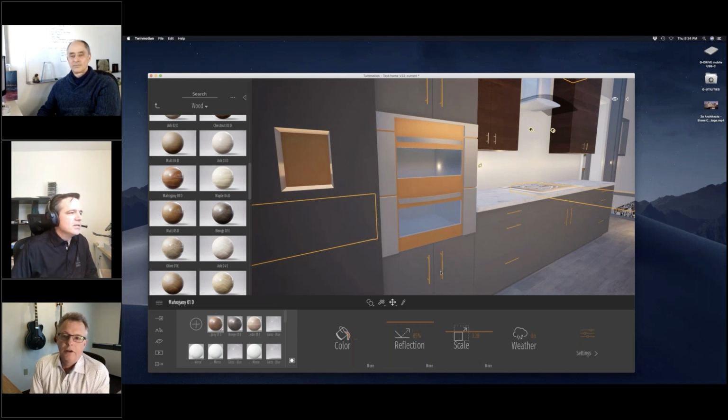Right. And so if we were really getting persnickety, which we sometimes do, this file we haven't yet, we would change this material to something else. We'd make a custom material. Or we would do that for the handles. It's probably actually what we would do because we're changing the handles.